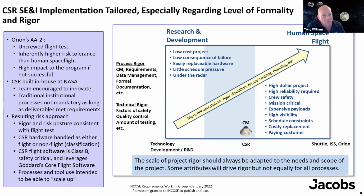On the other hand, we were part of advanced spaceflight development, and we were funded in part to prototype and experiment with new ways of doing business. And as part of that, we were encouraged to innovate, and we were told that the traditional business processes at JSC wouldn't apply if we can show that we were going to meet the requirement in another way. So that gave us a large license to innovate and try new things.